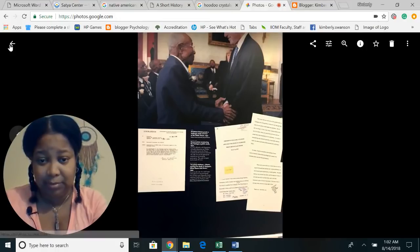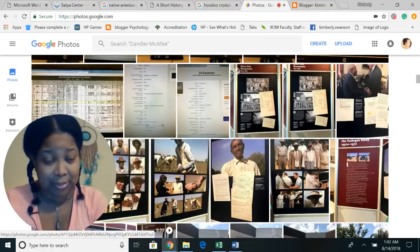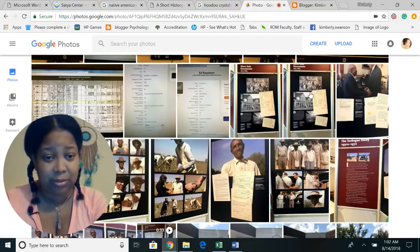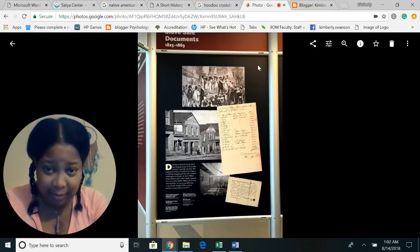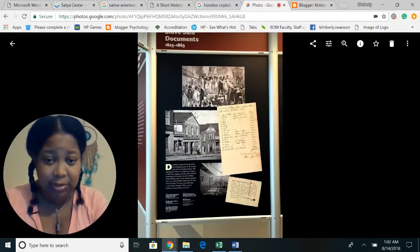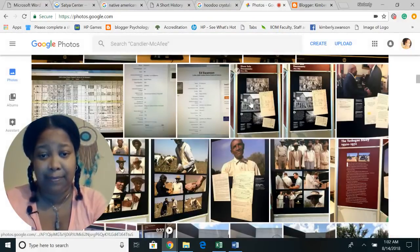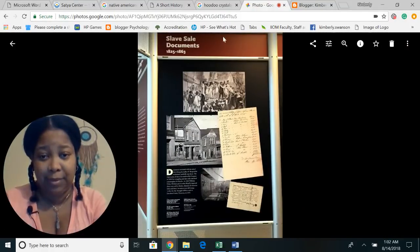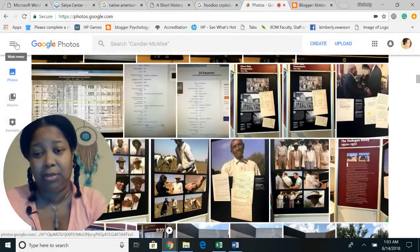The former president, Bill Clinton, was taking a picture with someone. And here's some more, the slave documents, of them capturing the American Aborigines, the Indians, and putting them in slavery. Here's another picture of that. But this is a wonderful trip to bring your family along to learn.